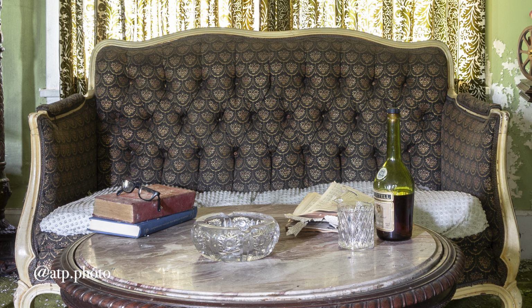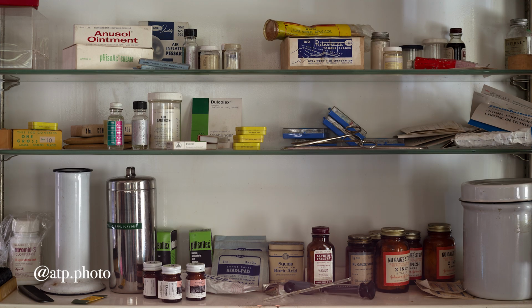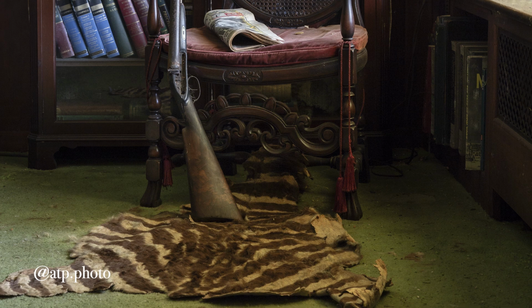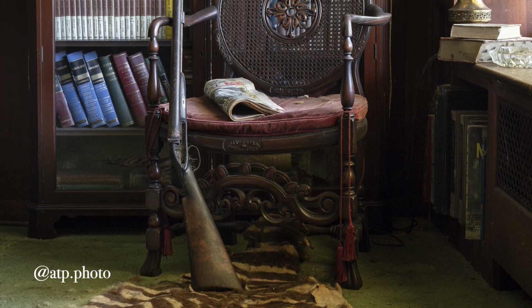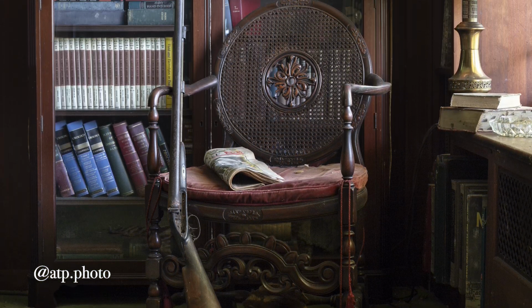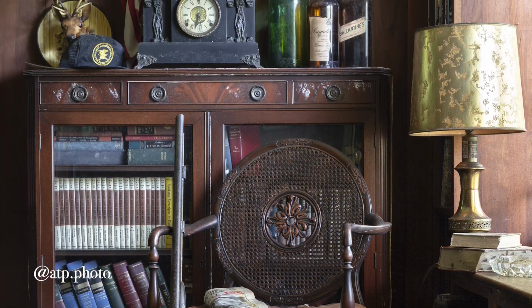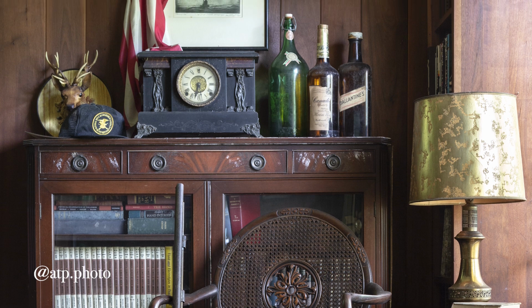When you go inside, literally all antique furniture, a lot of old medical supplies, a lot of old musical instruments, photographs, furniture, paintings, posters, all sorts of things. And I'll talk about each one of these areas.